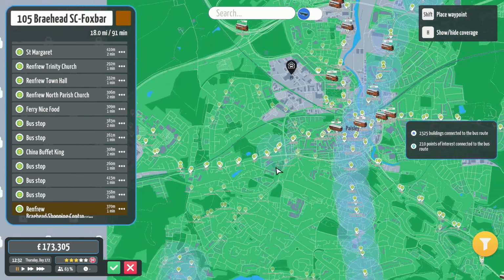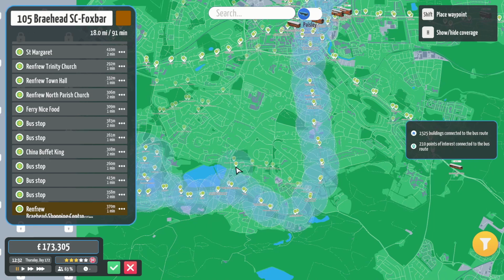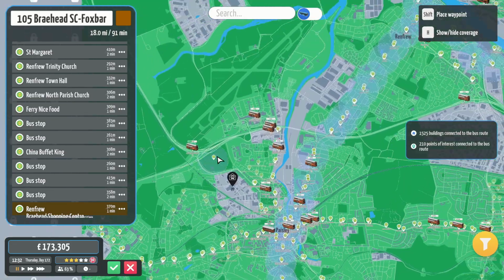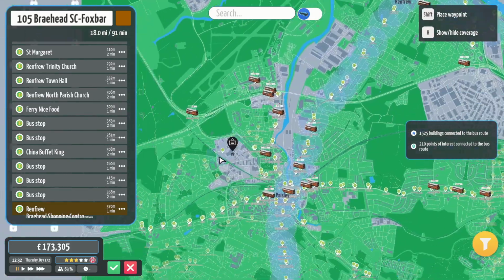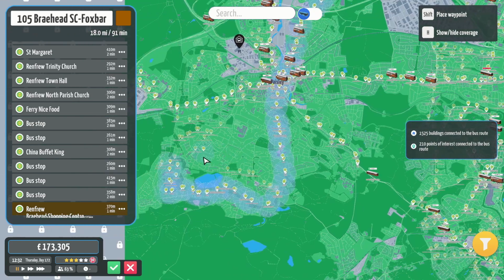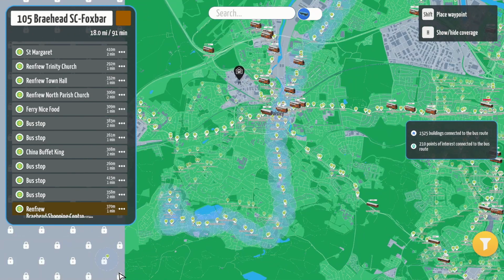But, yeah, it's intriguing. Certainly not the last time we'll be venturing into Foxbar. And definitely not the last time we'll be doing local services around Paisley and Renfrew. So, let's have a look.